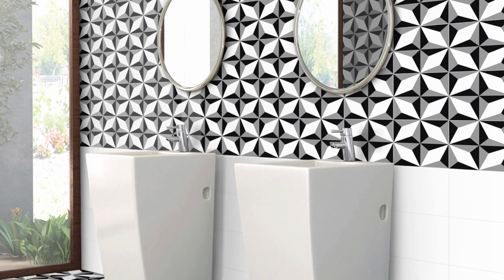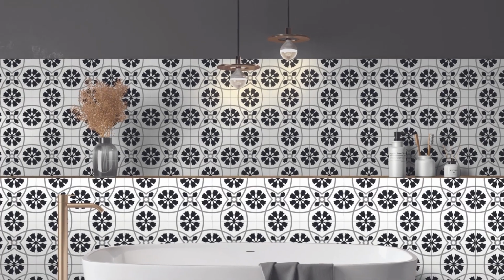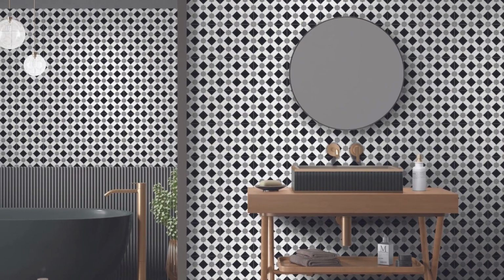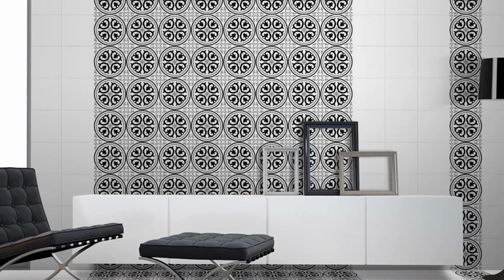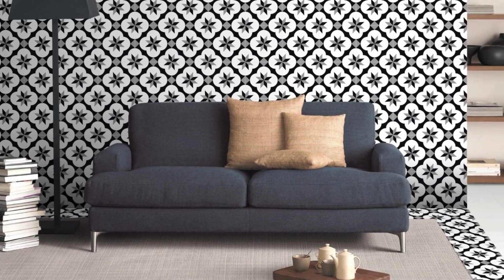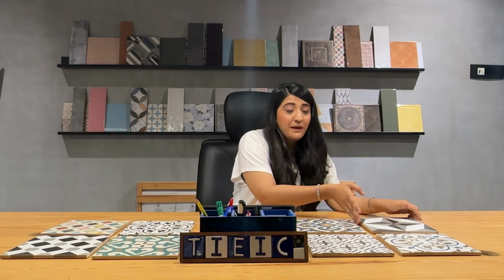Our factory design includes the geometric patterns, the floral patterns, and the motifs and mosaic tile patterns that cement tile used to have. We have given this black and white design the name Cube series, behind the name Cuba, and it is designed specifically for those who love black and white colors or black and white interiors, or maybe modern farmhouse type interiors in their house.